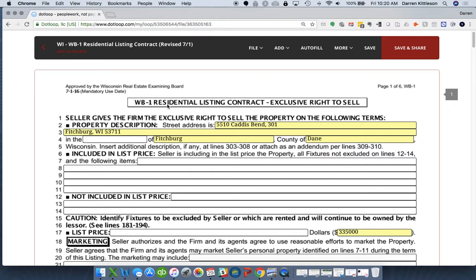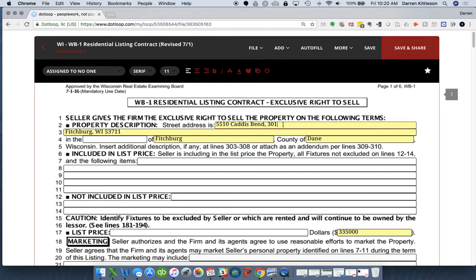So this is the WB1, the residential listing exclusive right to sell. It says the seller gives the firm the exclusive right to sell the property. The description, 5510 Cataspen. Now I did this wrong because I should have done this on a condo listing, which is a WB2. Let's just assume this was single family. So then the unit number wouldn't be there, so I'm just going to take that out. And again, it filled it out. It missed a few things. So there's the address of Fitchburg, Wisconsin, and it's in the city of Fitchburg, and it's in Dane County.